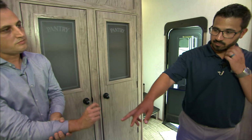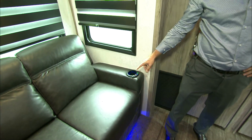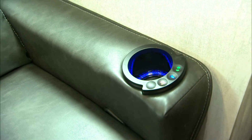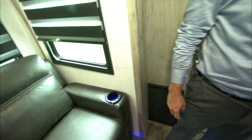Now, it looks like you have some features on the cup holder here as well, Ben. What do we got there? On these edges, you're going to have heat and you're going to have massage. This is the lights. You'll see blue accent lighting, which actually makes a great night light, right? Oh, yeah, I bet. You want to not wake the kids, but you want to have the ability to get up and go to the bathroom and do what you need to do. It's great for that, but then you're also going to have heat and massage on both the ends where the controls are. Very cool.